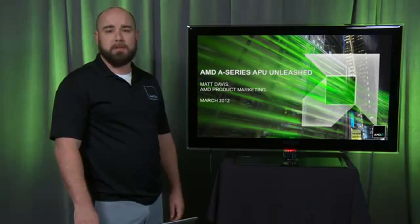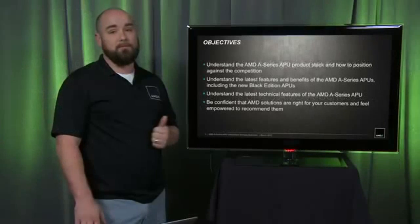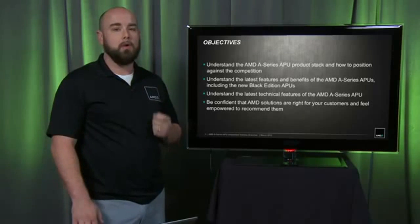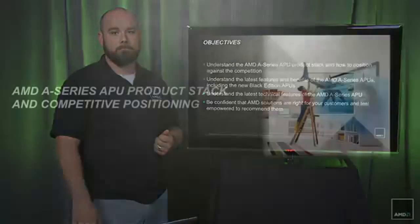Going to walk through our APU Unleashed program a little bit. Few objectives we want everyone to know. First, we want to know how to recommend, looking at product stack as compared to our competition. Going to look at a few of the fun, exciting parts we've got, obviously focusing on A4, also showing off some of the new Black Edition APUs. Then we're going to look at some of the key features, make sure everyone has a clear idea why these parts are better than the competition, why these parts need to be recommended.